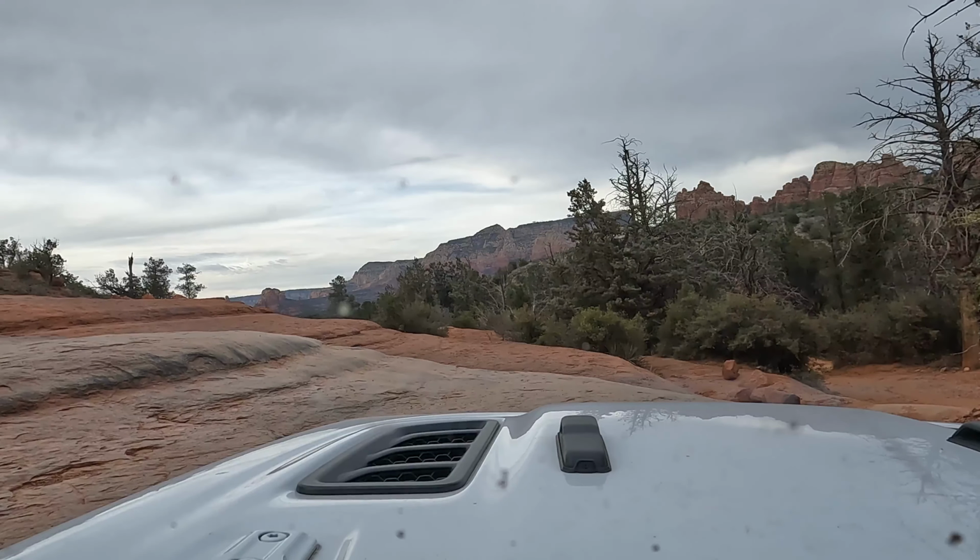Okay, here's that very first climb that we negotiated when we started the trail. I forgot to record it, so George is recording from there as I go down. So, it's not much really, but I just want to show it to you.